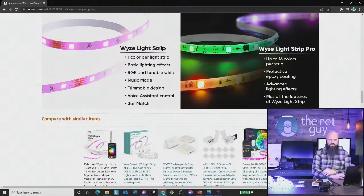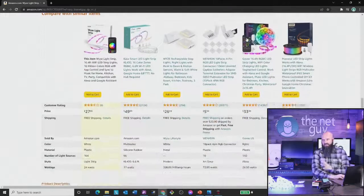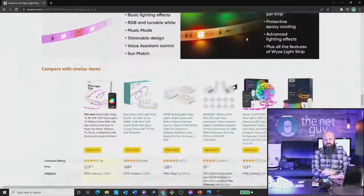This is the Light Strip. So this is the basic model. If you want the advanced capability to do chasing colors and other programmable things, the Light Strip Pros, but they're not available on Amazon yet, or at least they weren't as of yesterday. So I did not include them in the show. I do have a set, so I may put a video together for that.